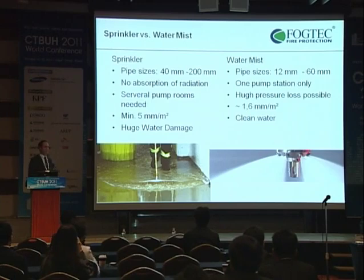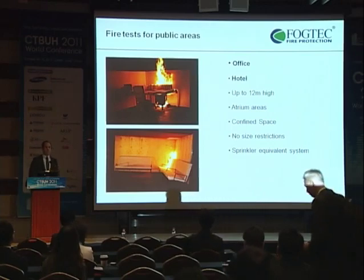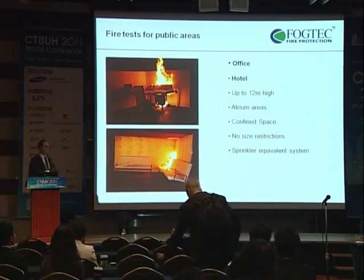The next good thing is sprinklers use black steel pipe. If you have seen the activation of a sprinkler system after several years of standby, you get brown, ugly, dirty water, which also destroys everything inside the rooms. Because water mist always uses stainless steel pipes, your water is clean, even after years. The good or bad thing: sprinklers have, as I said, 100 years of experience, no problem at all, they are effective.